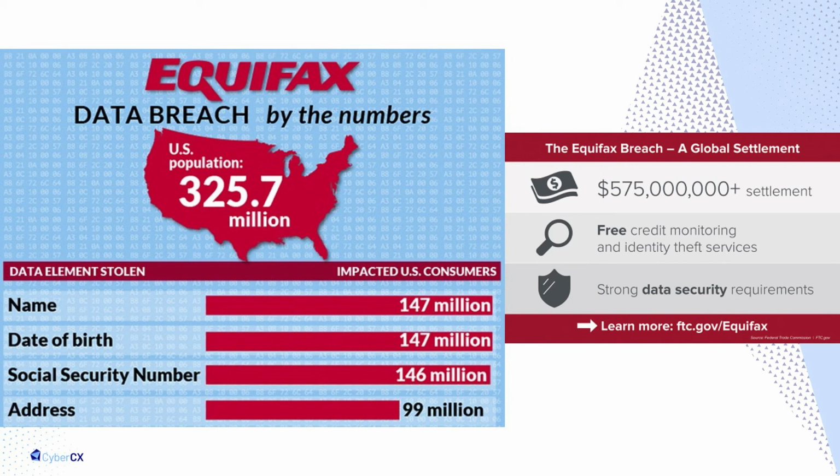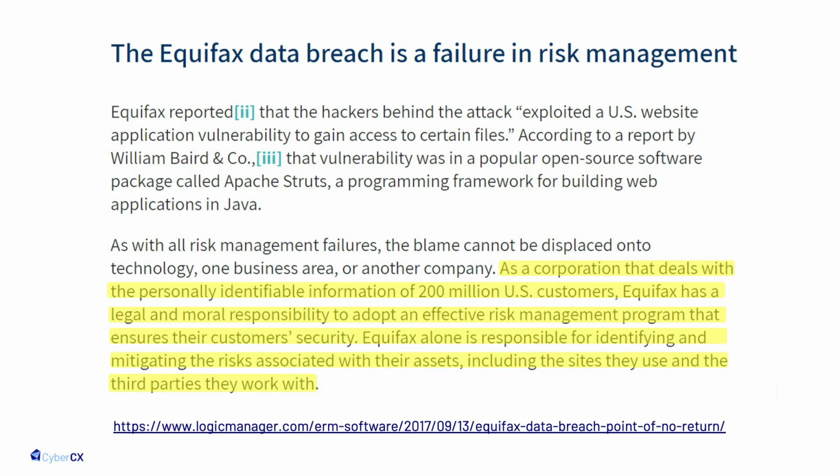In fact, it was such a substantial breach that there were a number of inquiries into the organization after the fact, and there were massive settlements occurring afterwards. If you look at some of the commentary around the Equifax data breach, the information that came out of it was quite interesting. This report says that as a corporation that deals with personally identifiable information of over 200 million US customers, Equifax has a legal and moral responsibility to adopt an effective risk management program that ensures that their customer security is in place.